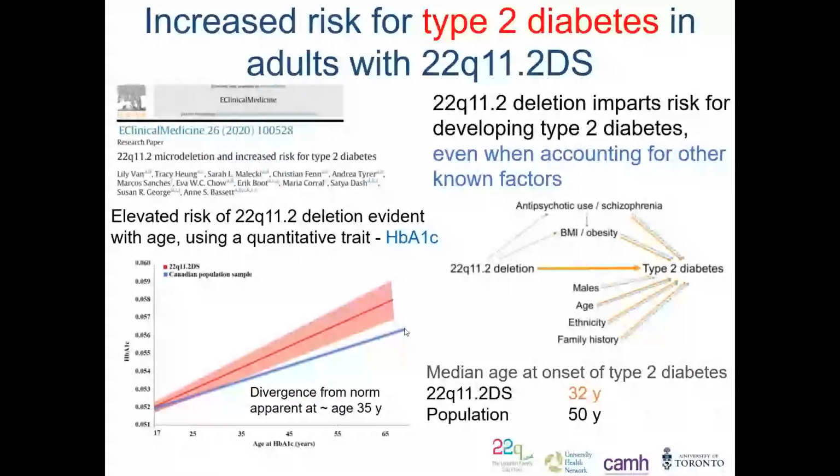There's also, we found an increased risk for type 2 diabetes in adults with 22q. The hemoglobin A1C significantly diverges from the Canadian population norms. It's apparent by age 35. The median age at onset of type 2 diabetes in 22q is 32 compared to the population at age 50. So we're assessing for this at a much younger age in our patient population.